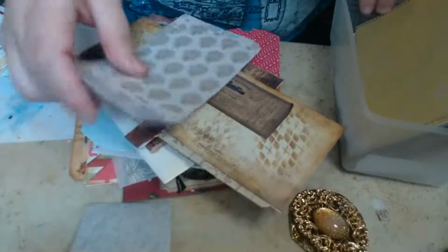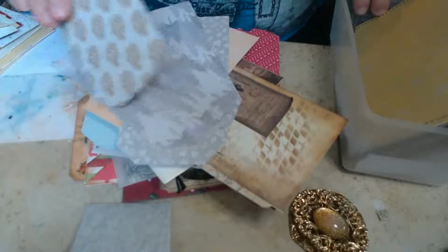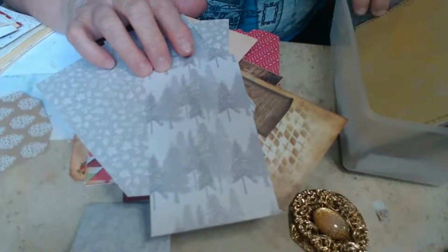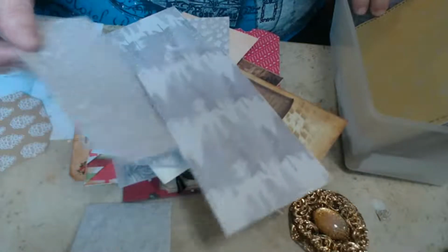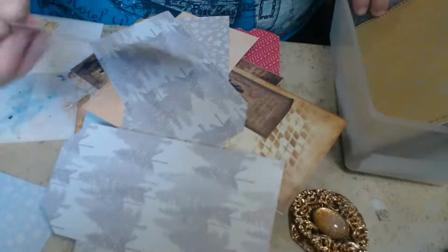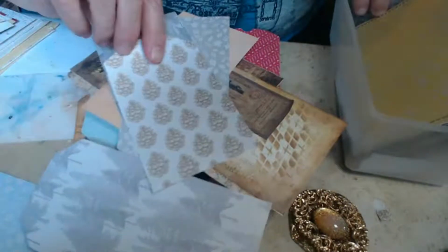These are a bunch of tags that I cut from some real pretty papers that I had. I just cut them out, and they're Christmassy. And they're so pretty. Look at that paper. Is that not gorgeous? Those trees. That is absolutely beautiful. I love it. And they're double-sided. And these are pine cones. These here are pine cones. You've got the positive and the negative on those.